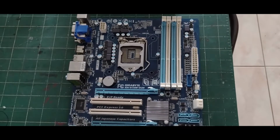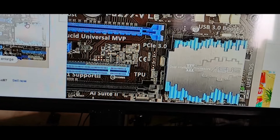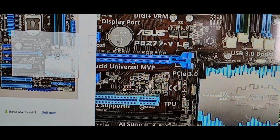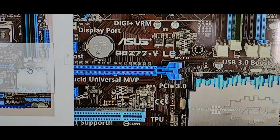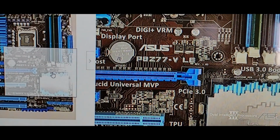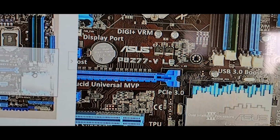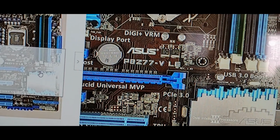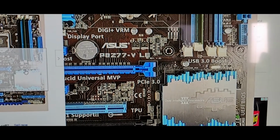So now I'm going to go ahead and order my new motherboard from ASUS. Basically, I use a lot of ASUS products. This is the P8Z77-VLE. So now I don't have any issues with ASUS. Everybody has their issues with the way they do things, but with me, I never had one problem with them. And pretty much from ASUS, ASRock and MSI, I didn't have a problem with them. But now it is what it is.